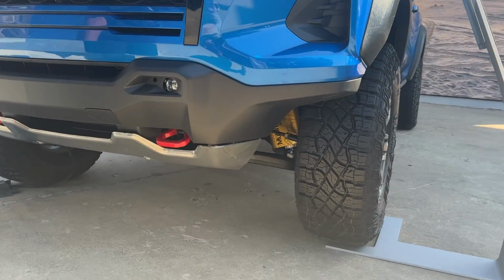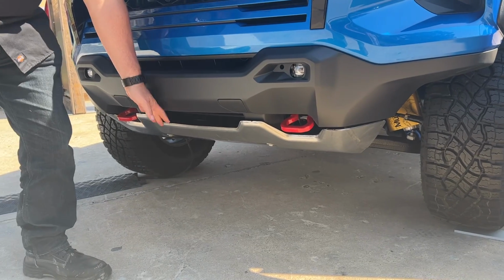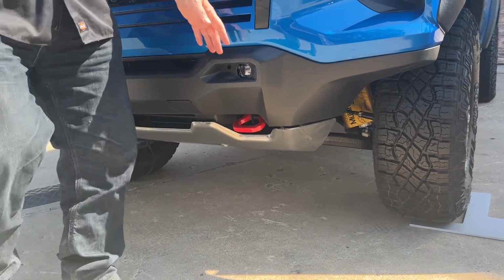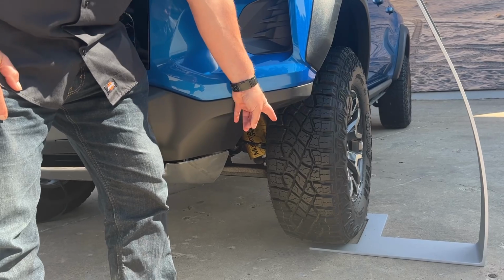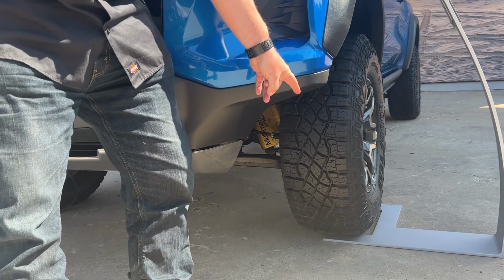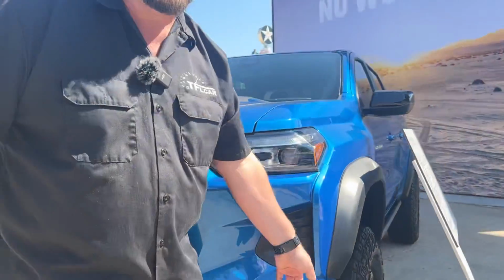So this is a completely unique front end. Even though the approach angle, if you measure from here, is a number, if you look at the approach angle here, when you come up to a rock, I absolutely love the fact that they do that. And that gives you maximum approachability for a rock or other obstacle. Really, really do appreciate that.